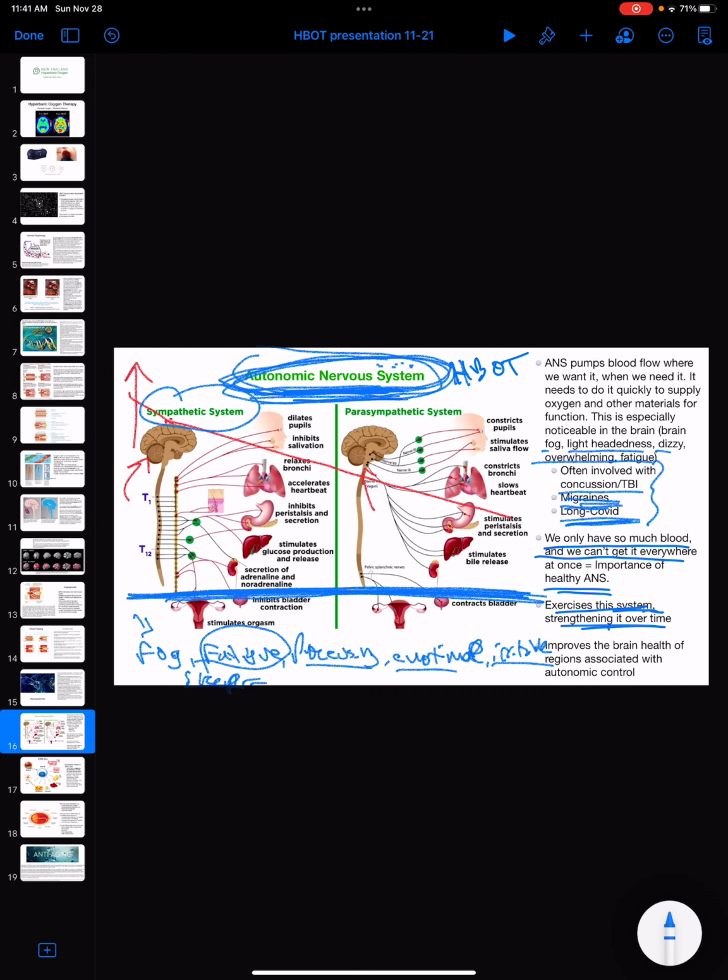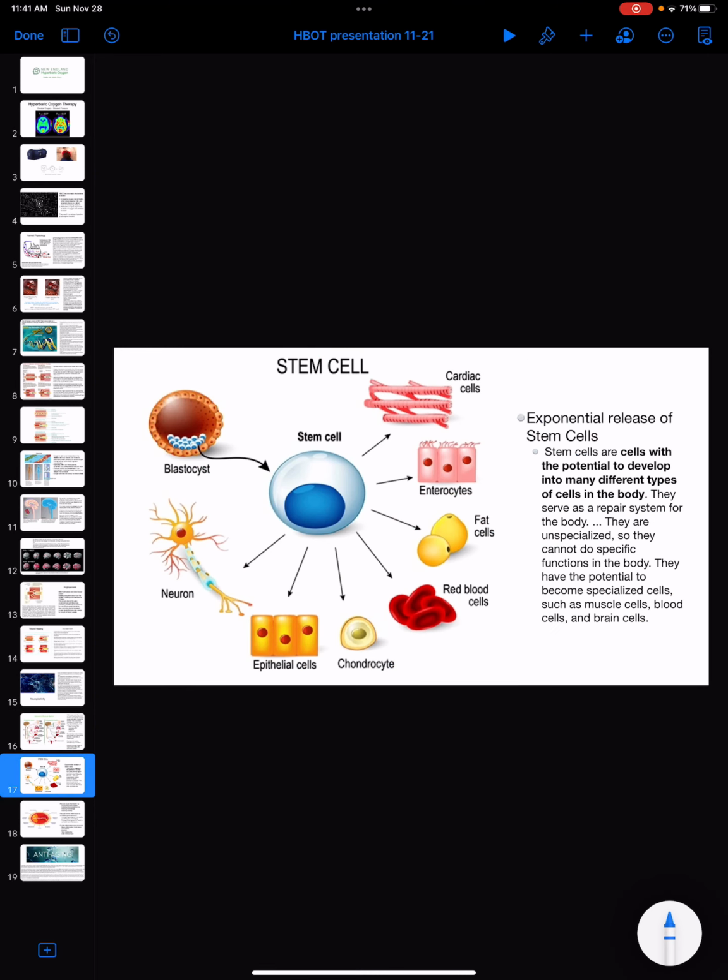But hyperbaric really helps with this one. It's one of my favorite parts of hyperbaric because of the work that I do with concussions and brain injury and migraines. This is the stem cells. We talked about the stem cells. They're blank cells that can turn into anything we want. My best example, like I said, is the wild card in Uno, or any kind of wild card in a card game that you can turn into anything you want. So it's a pretty nice card to have in your pocket.